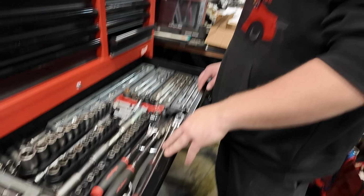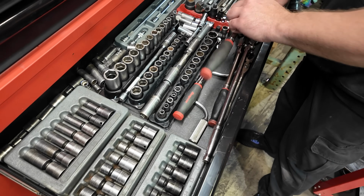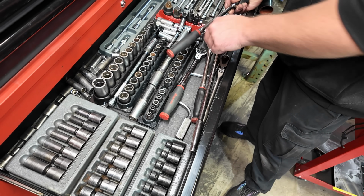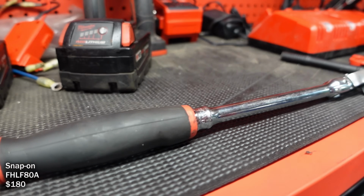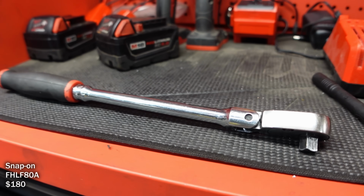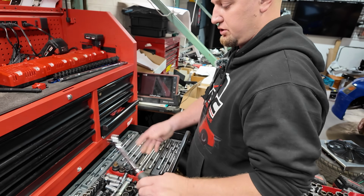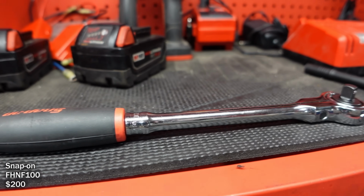And you got more ratchets in here, too. Yeah, I think I got one Matco one or something random that I've had forever. I love these ones. Actually, they're doing a giveaway through Snap-on, that Travis Pastrana giveaway thing, and I actually won that. So it wasn't bad. I was like, I'll use it.